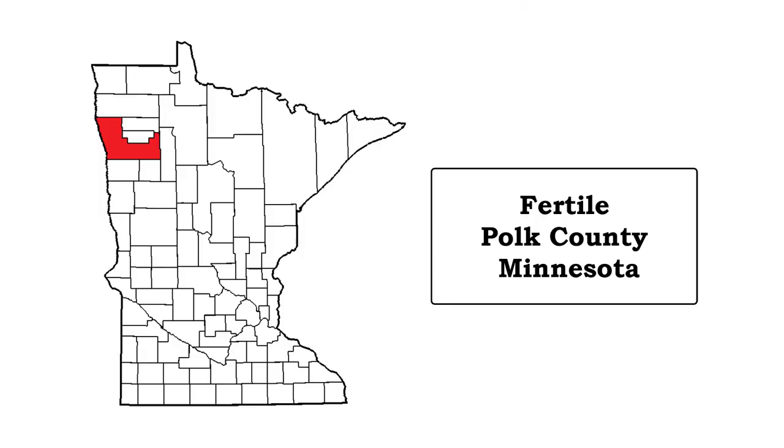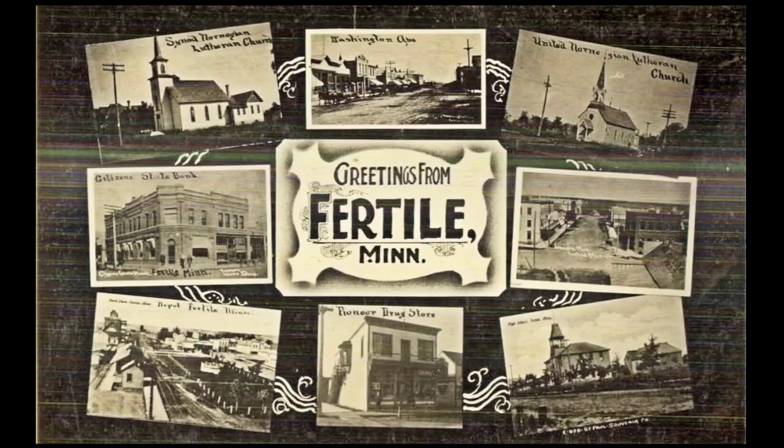As mentioned before, Fertile is located in Polk County, Minnesota. It is a small town with a rich history.